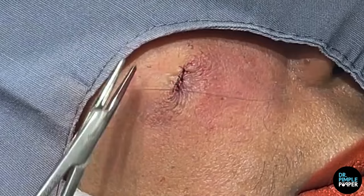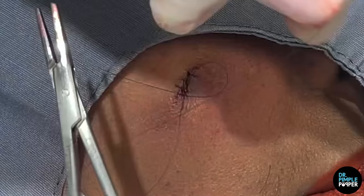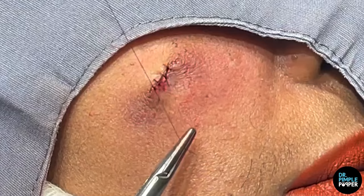So I'm just hoping I got it all. There's a lot of little obstacles there, Missy. Definitely gave us a little bit of a challenge, even though it wasn't huge. Still a little bit of a challenge there. I'm going to take this down.